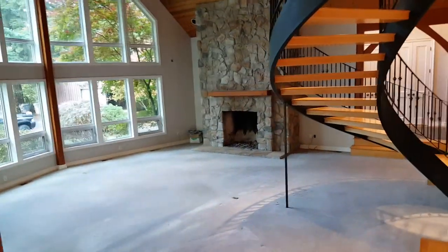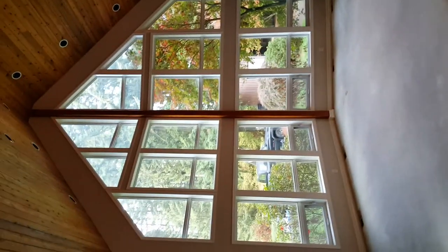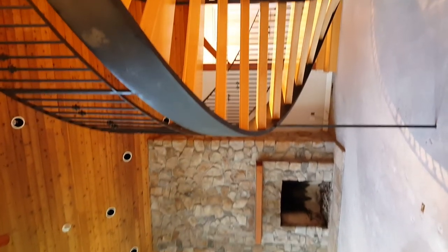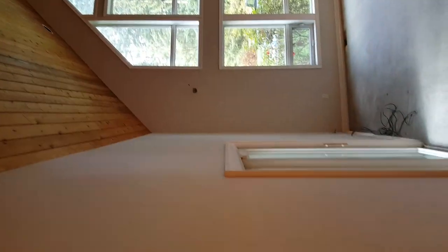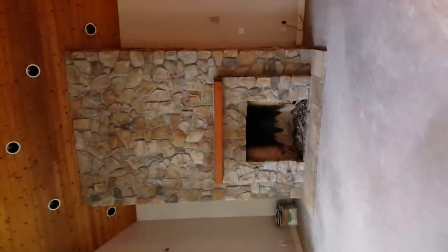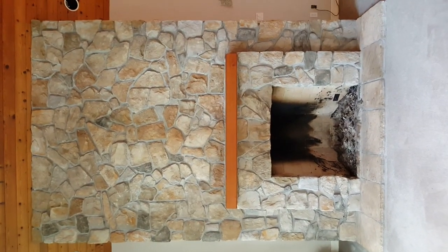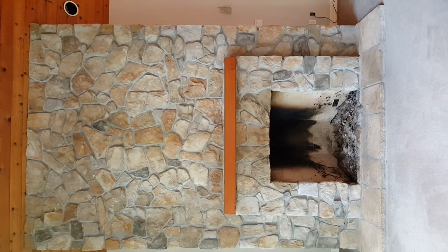Into the great room. It's 27 feet long, 27 feet wide, and 27 feet tall. It's a big cube. Elevated A-frame is what they call that. The colors in this house are amazing with all the wood. Warm. That was the great fireplace we built. It's a Rumford. Used one of the beams as the mantle.